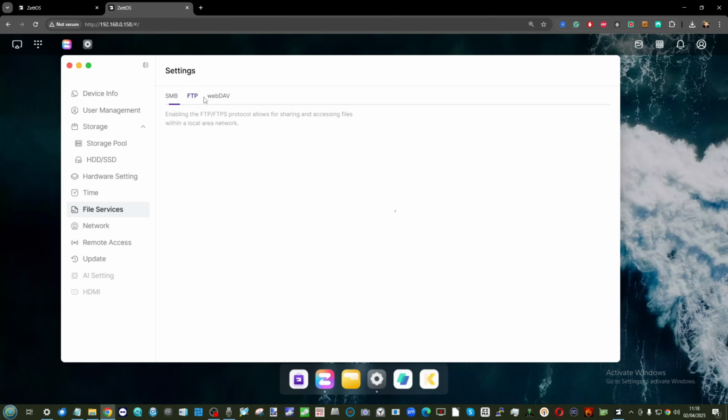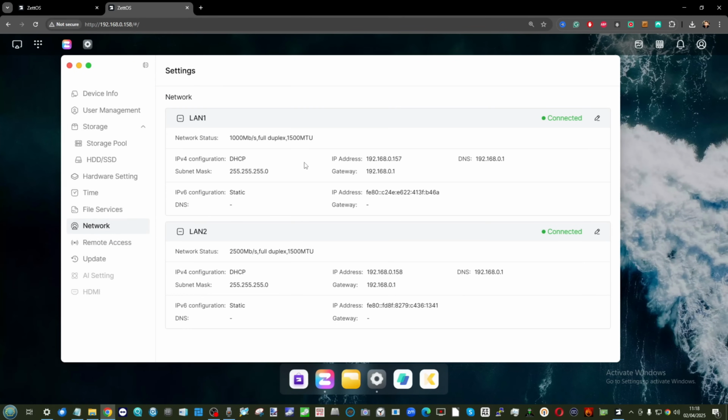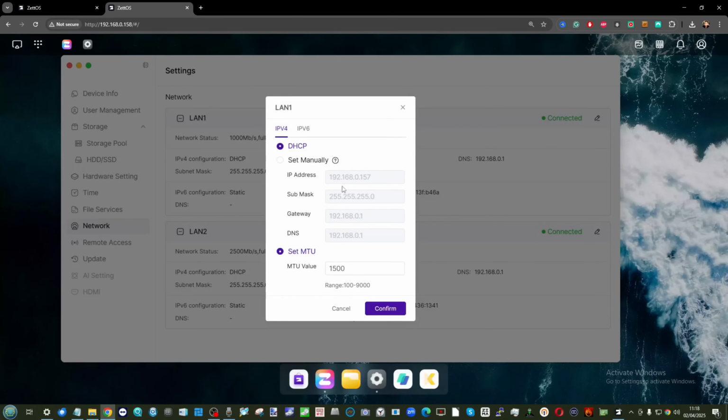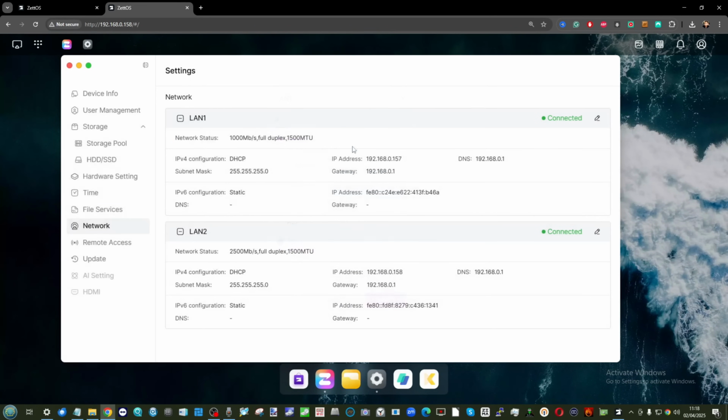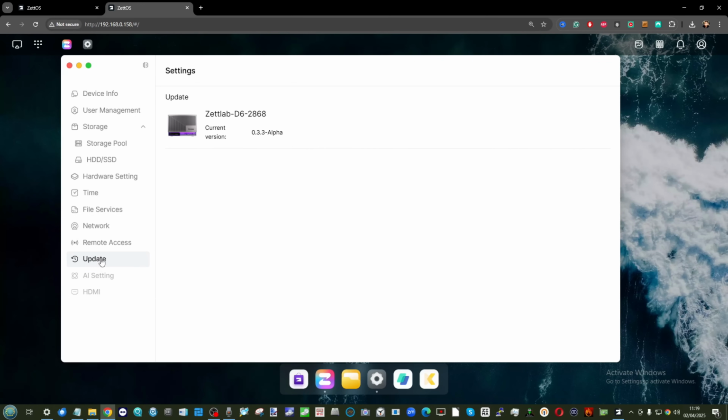Again, we can use different protocols, FTP, Samba, that sort of thing. They're all accessible and enableable there, as well as adjusting the network, the MTU, setting a lot of the IP stuff there. Again, there's multiple LAN ports, remote accessing via their own access services. There's no support currently, from what I could see, of things like Tailscale if you wanted to use other third-party remote access or VPN tunnel connected services.